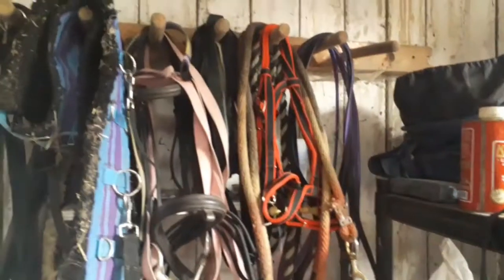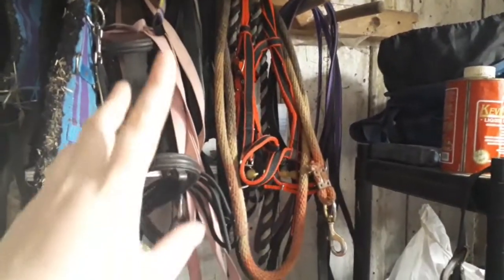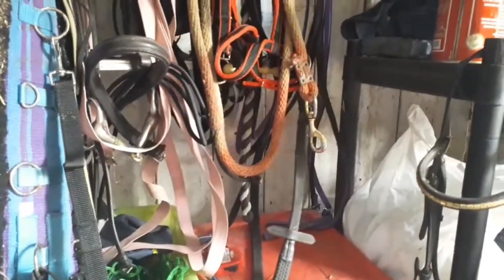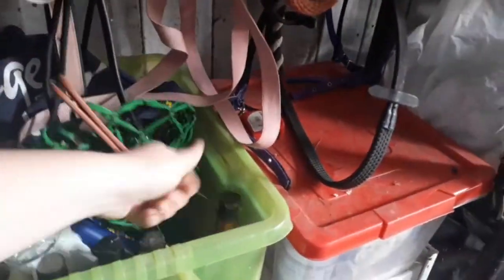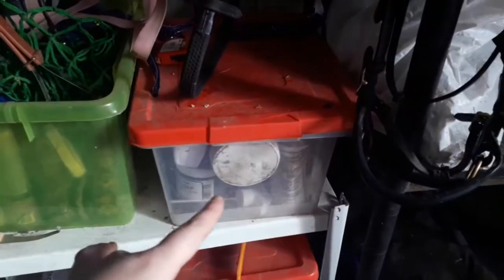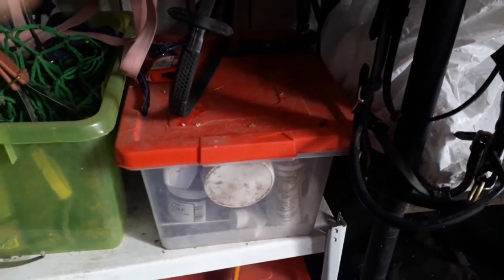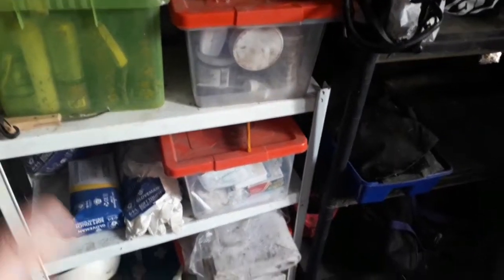But I've got my bridles and my training aids. They're just all up here, like my lunge line, Storm's bridle, spare lead ropes, roller, side reins, all that kind of stuff. A box full of bits and bobs, like shedding blades, shampoos, conditioners, that kind of stuff. Sun cream for Storm's nose. Then we've got leather soaps, Neatsfoot oil, basically cleaning equipment in there. We've got first aid in there. We've got gloves. You can never go wrong with gloves. And then just more first aid stuff on the bottom.